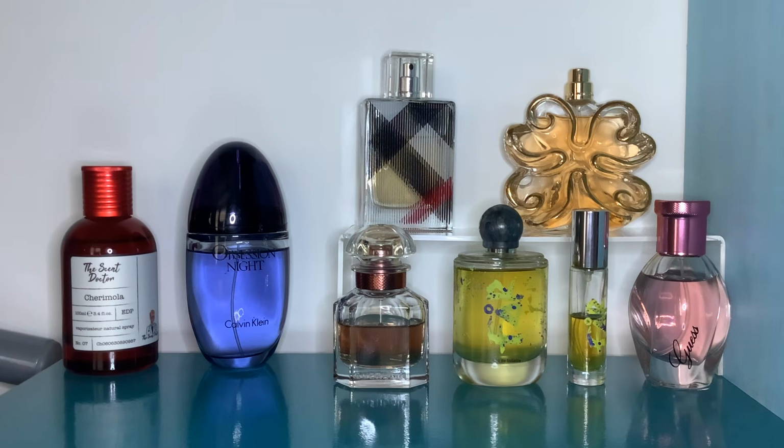But anyway, top notes here: lavender, mandarin, orange, bergamot. Mid notes of Tahitian vanilla, Madagascar vanilla, iris, jasmine sambac and rose. Base notes: coumarin, patchouli, licorice, benzoin, Australian sandalwood and white musk.